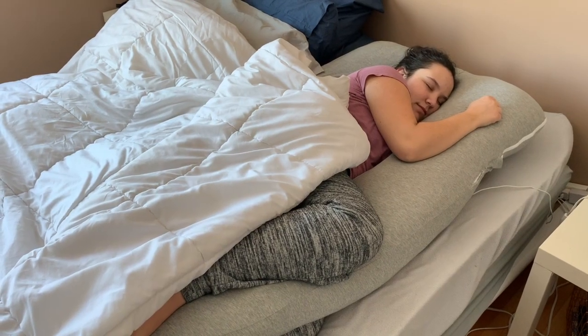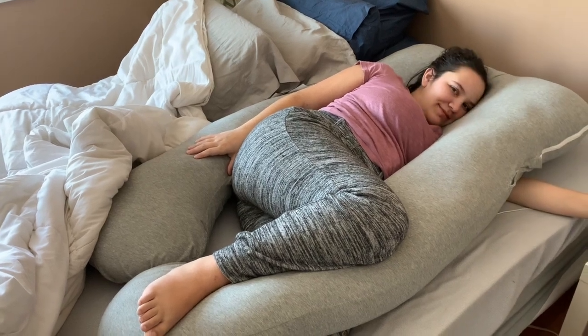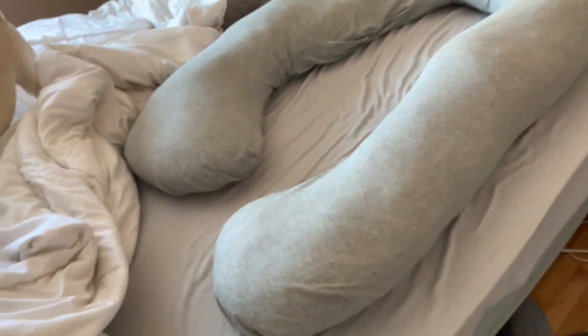So the first thing is something that I did mention before. We're going to talk about sleep first, and it's my U-shaped pillow. I'll insert a picture and a video of me in it, but this has been essential for me through my pregnancy. I don't think I could live without it.